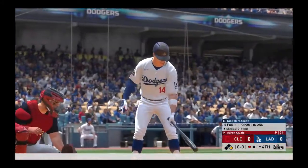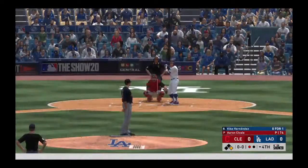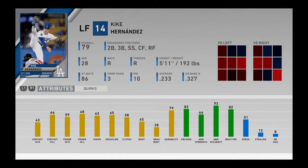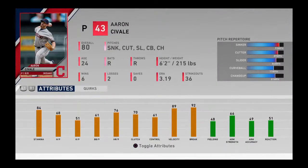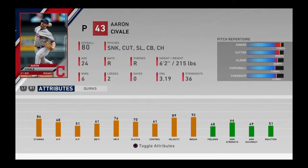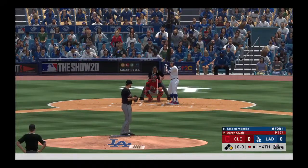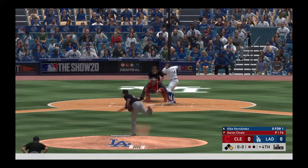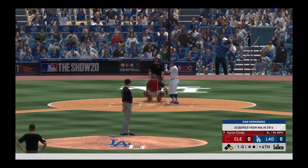Runner at first following the error. And that'll give way to the veteran second baseman, Kike Hernandez. Ready to deliver. Here's the first pitch. That's the ball. And he misses inside with that one. Ball one.